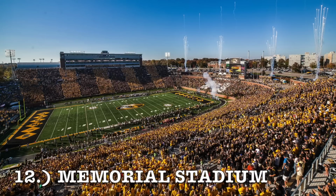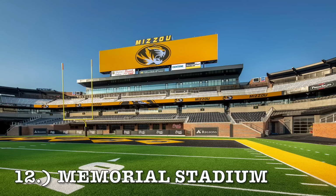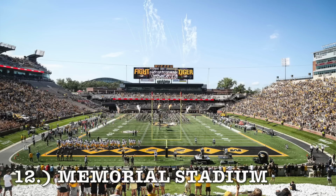Moving to number 12, it's going to be Memorial Stadium, home of Missouri. There's a lot of college stadiums that are named Memorial Stadium, but they just recently underwent a very impressive renovation to one of their end zones. It looks really nice. Overall, the stadium, very small. It does have an upper deck, although the upper deck is like a baby. It's like a little miniature bite-size upper deck version there, but I do like it.